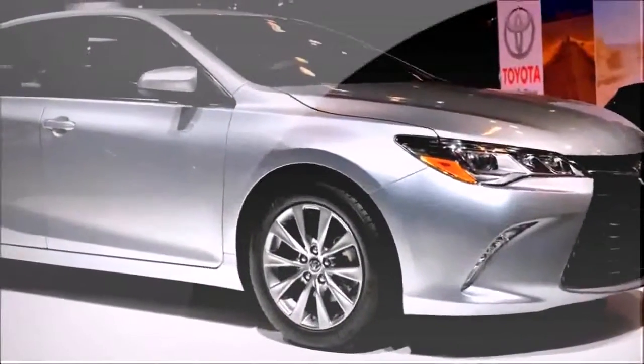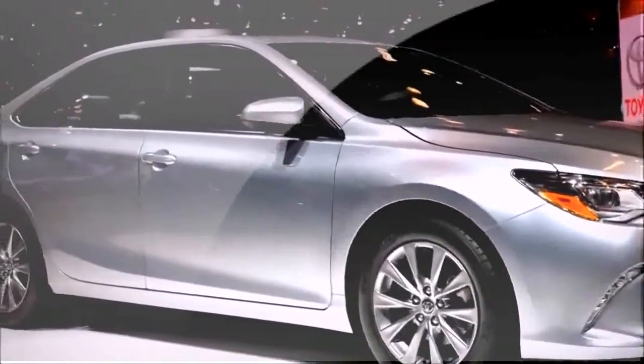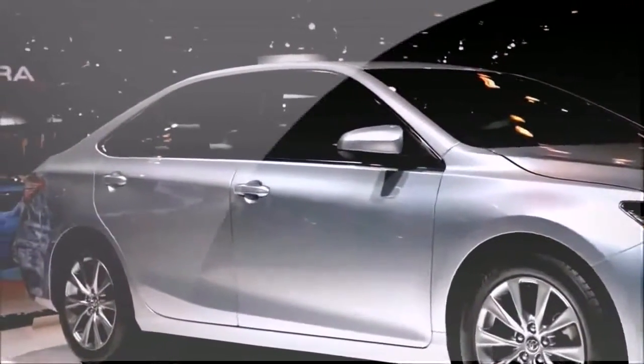So what do you do when you have the best-selling car in the industry for 12 straight years? You find ways to make it even better. That's exactly what Toyota did with the introduction of the new 2015 Camry.